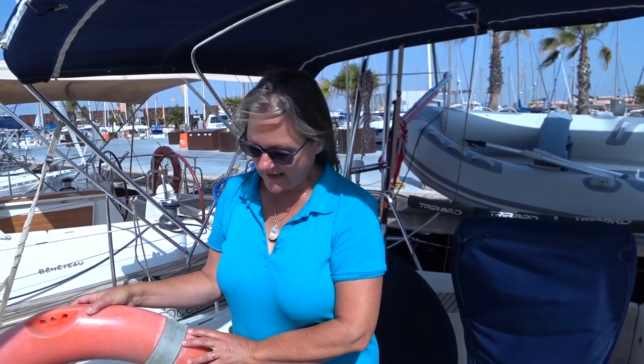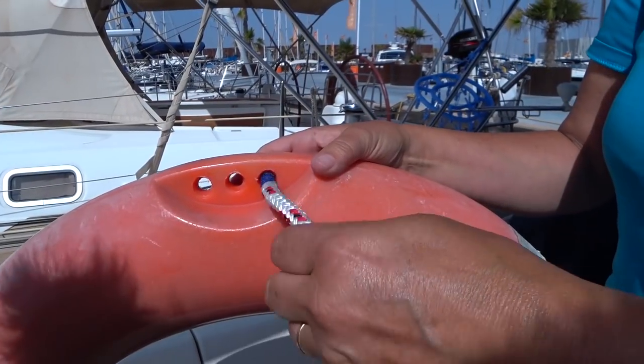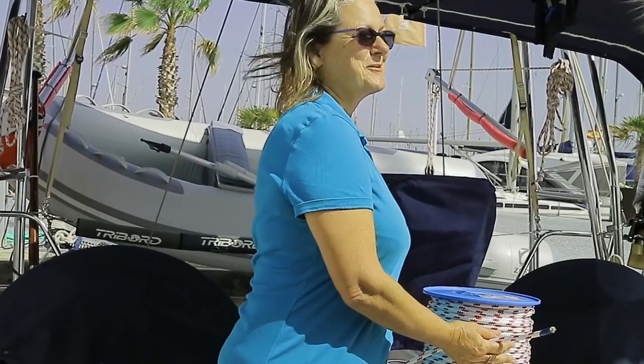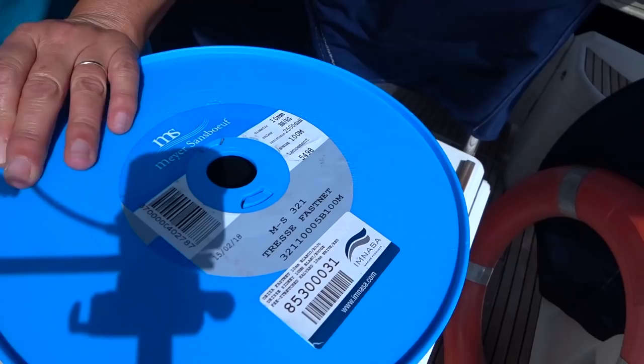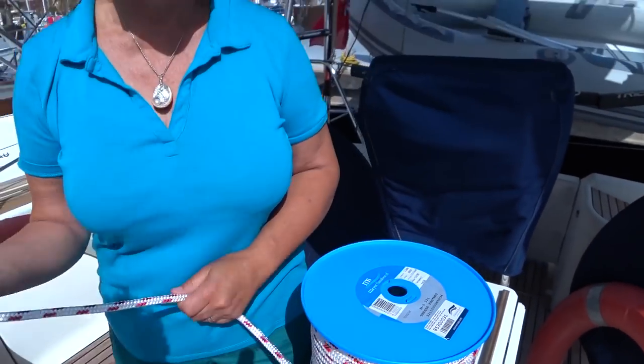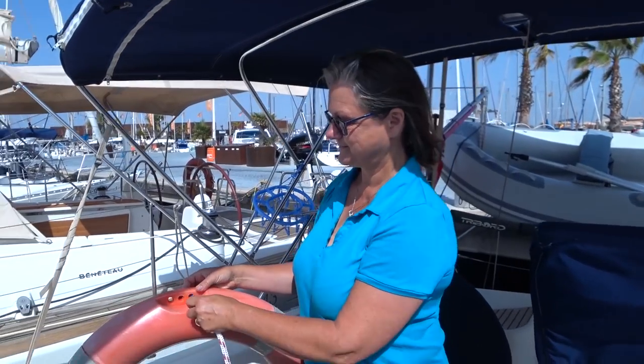Okay, so we've got the reflective strips on, and the last thing that we have to do is feed this rope through these holes so that if we do have to throw it overboard to somebody, they've got something to grab hold of. We've got a little bit of rope here. It's not just for this project, it's for other things that we're going to need. So let's see how it works.